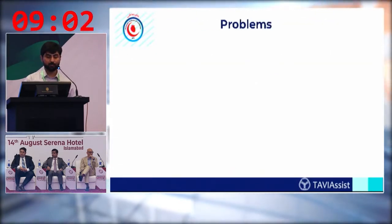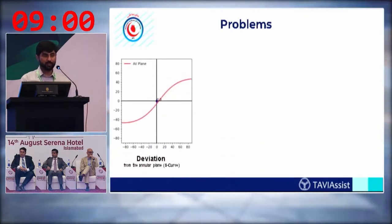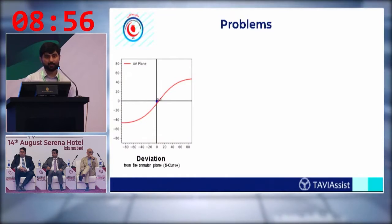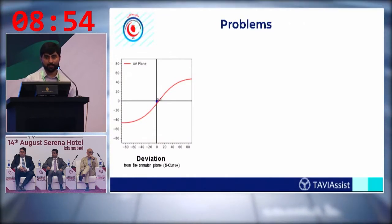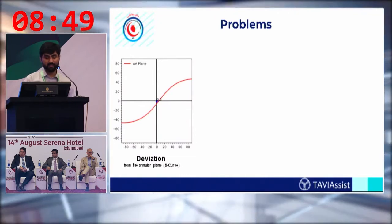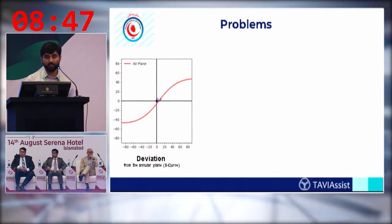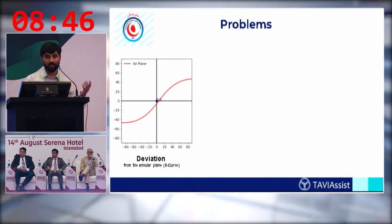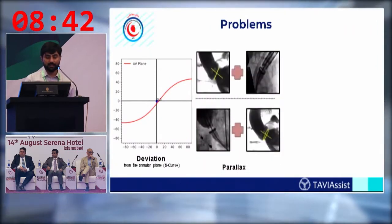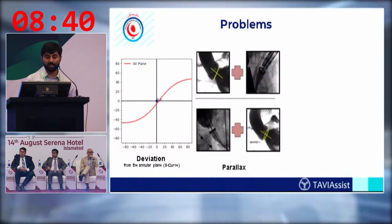But there are a few problems with this. The first one is that the operator usually remembers a few angles like the three cusp view or the cusp overlap technique, and he cannot remember this whole graph by memory. So deviation from this is very common, as the operator usually rotates the machine into LAO or other projection for confirmation of other parameters. The second problem is the problem of parallax.